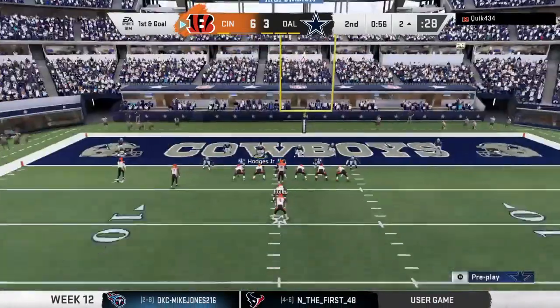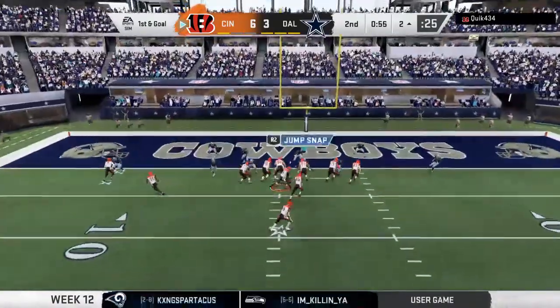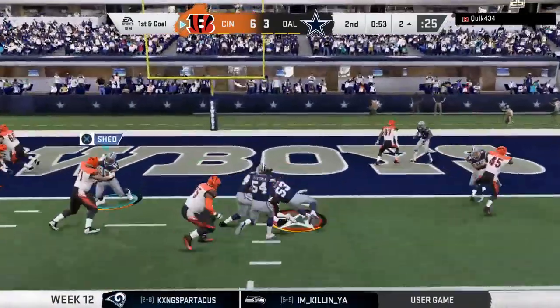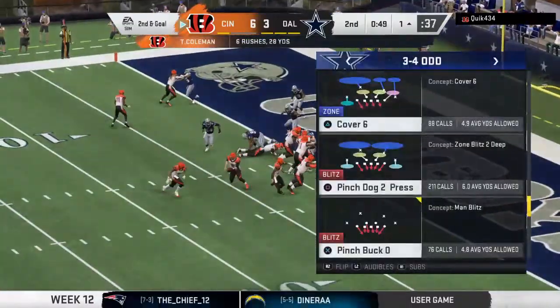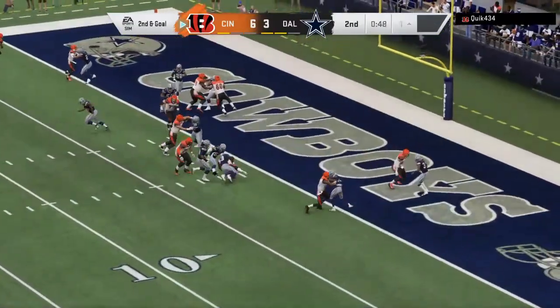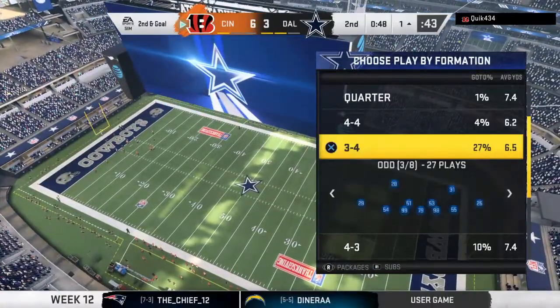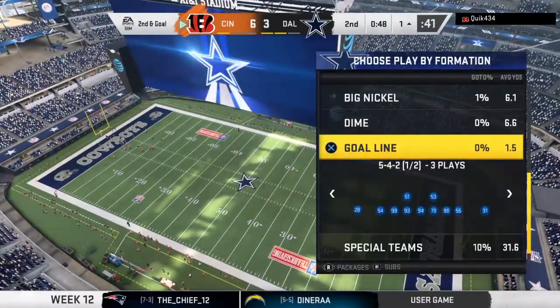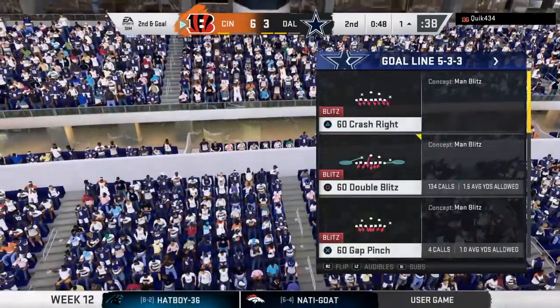Come on. It's Coleman here. And he gets halfway there, down to the 1-yard line. Only a yard that time, 2nd and goal. Now the Cowboys are going to burn the first of their timeouts as they get the stoppage with just under 50 seconds remaining in half number 1.